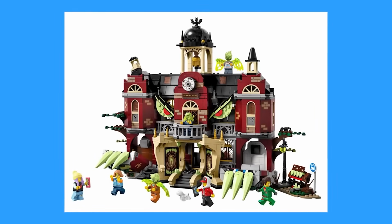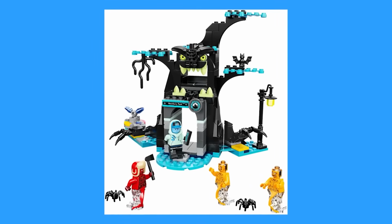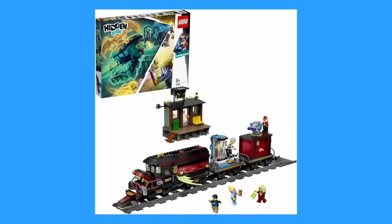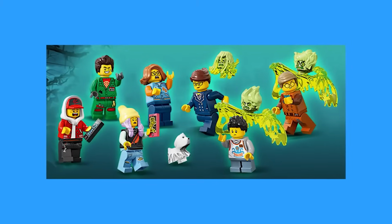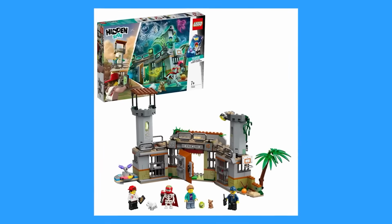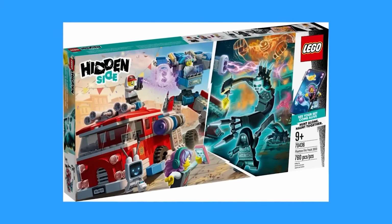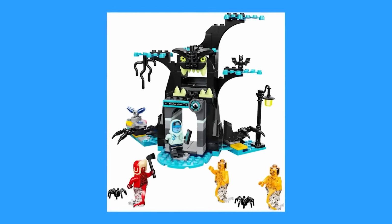Now here's the cool part though, because even though the sets were actually designed to sync with the app, they weren't your average run-of-the-mill AR gimmick set like everyone else tries to do. Each set boasted standard system set features, ensuring a blast of playability regardless of your AR adventures. And at the launch, the theme treated us to a spooktacular array of 8 sets, each offering a unique piece of the haunted puzzle.